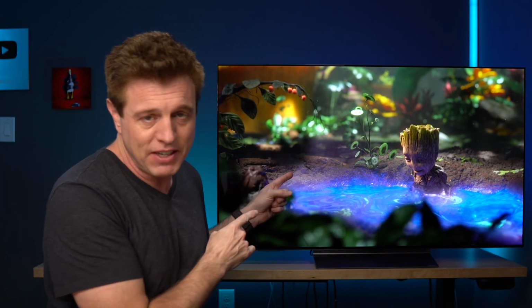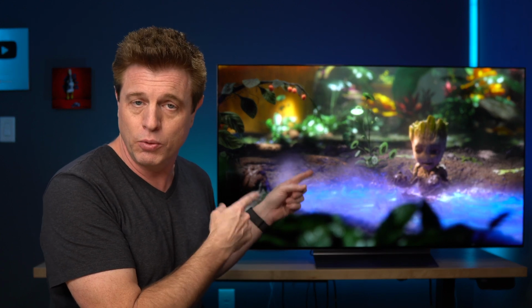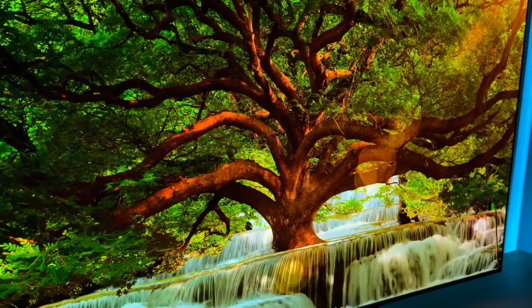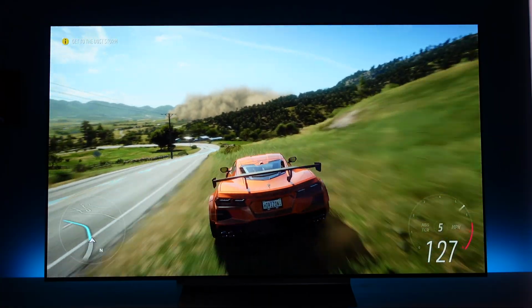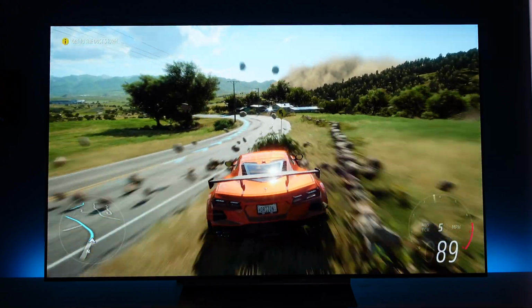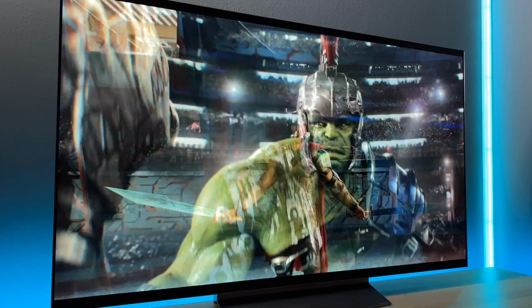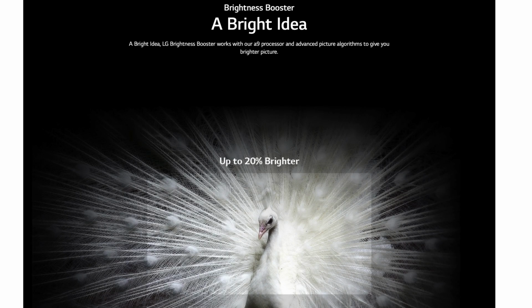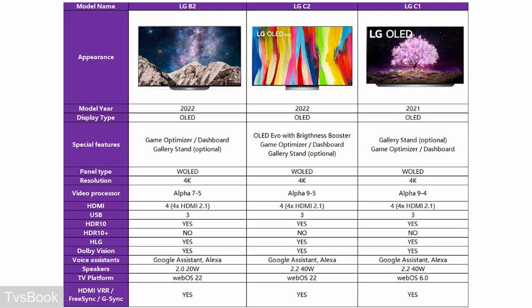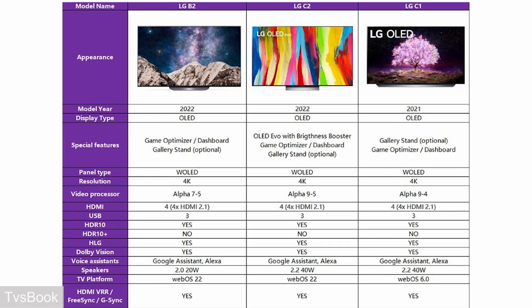Now, the necessary specs. This one is the 55-inch LG C2 OLED TV. It was released this year. This is a 4K Ultra HD TV with 120 Hz refresh rate for high frame rate video and the latest gaming consoles. Movies look amazing with Dolby Vision and HDR10 support. It is 20% brighter than the previous year's LG C1 TV, which is very popular.